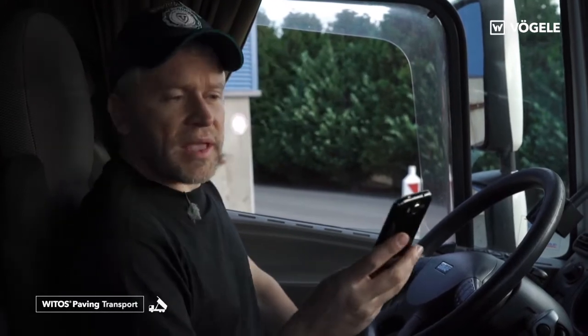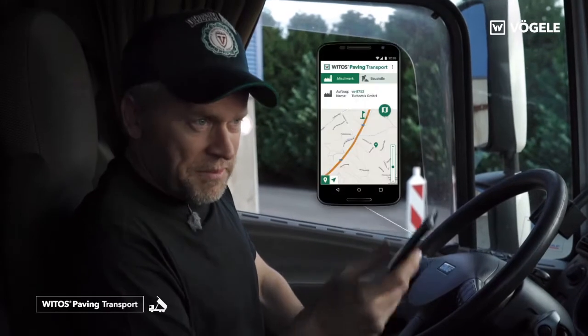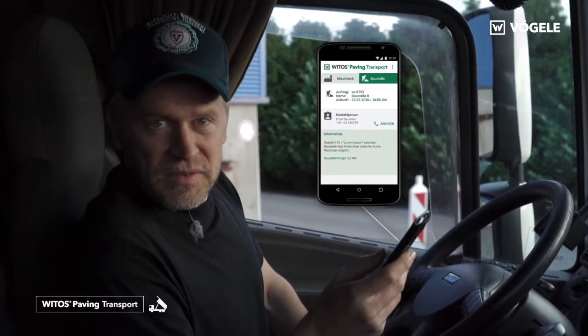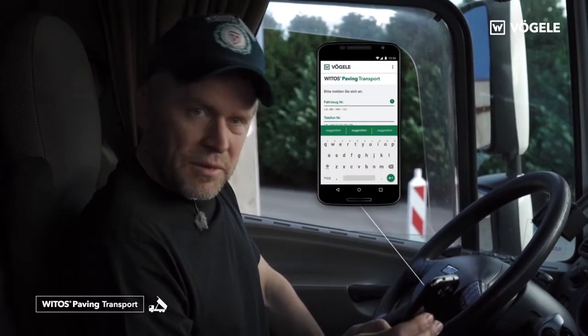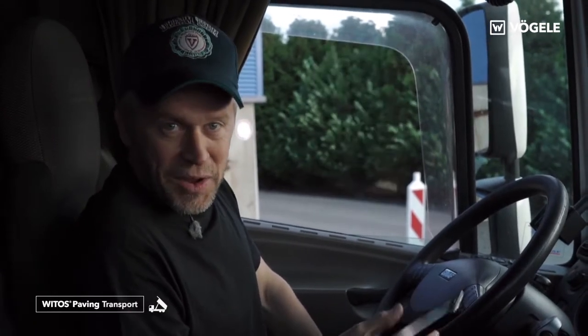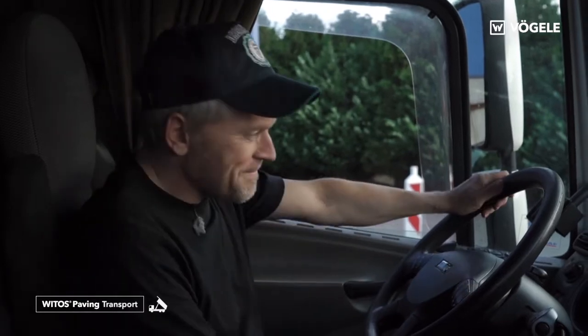As a feed vehicle driver, I'm well networked too. I can use the VÖGELE transport module on my smartphone, which shows me all the important information, such as the exact location of and the estimated arrival time at the job site. All I have to do is log on to the system by entering the order number and off we go. It couldn't be easier.